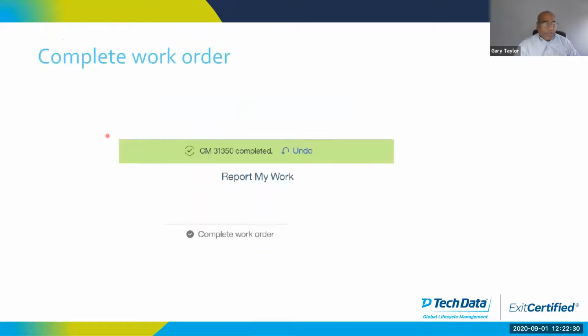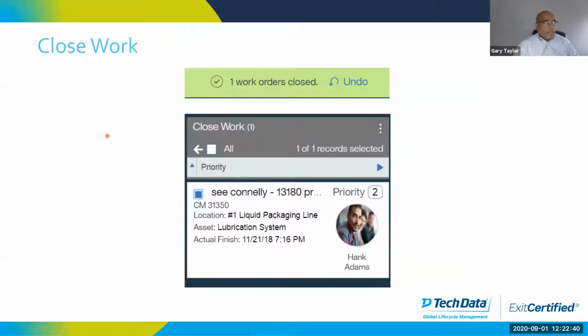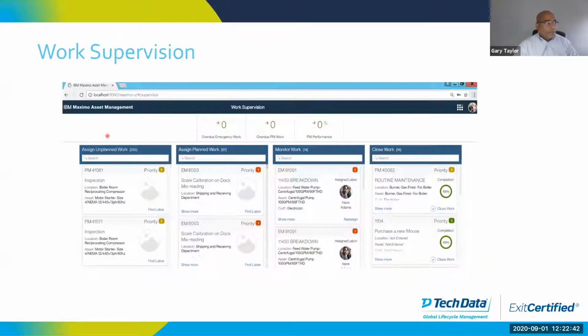The actuals will allow us to update that. And again, the work supervisor will be able to, in the work supervision work center, go in to complete that work there and close it out. And so we can see at a very high level what's going on. We'll take a look at not only this work center, but a few more in just a few minutes.